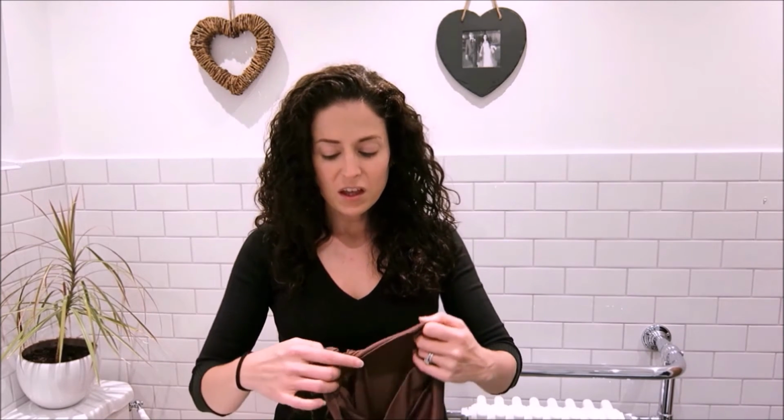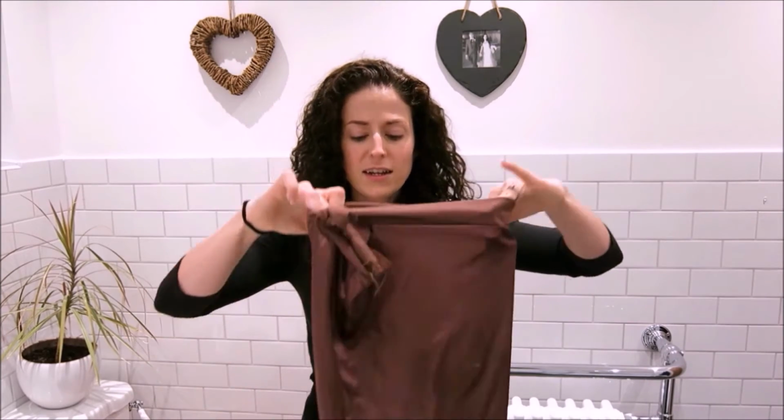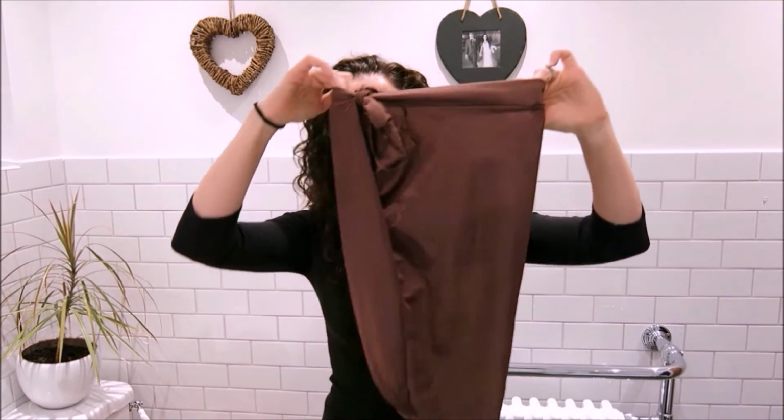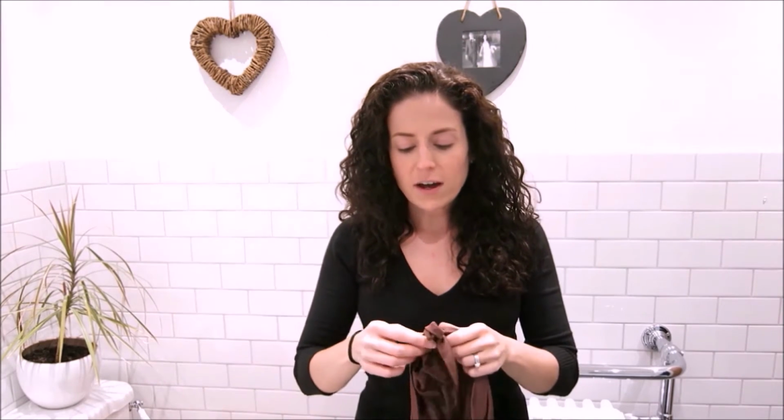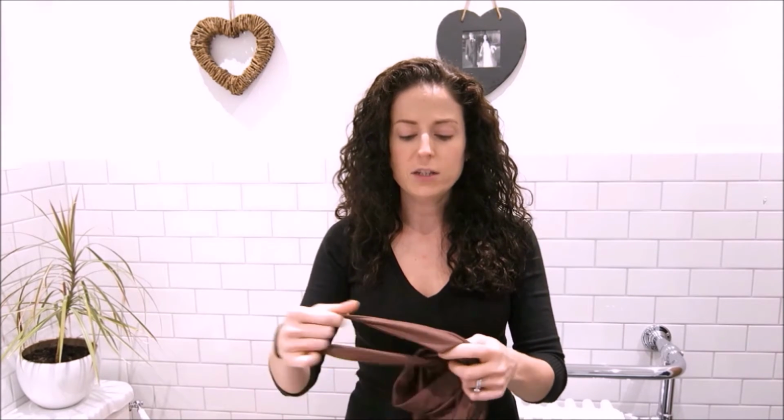Second of all, and perhaps most hilarious, were these bonnets. Now this basically looks like a bag, I don't know if you can see that, it's a silky brown sack. But the idea of these is that you're supposed to tie them around your head. You can get ones that are like shower caps, and I was like, no way in hell am I going to keep that on my head.